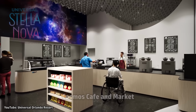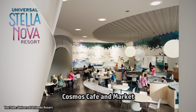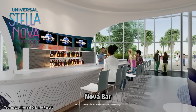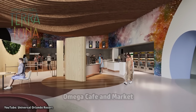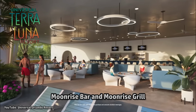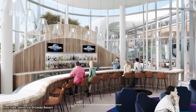At the Stella Nova Resort, there will be the Cosmos Cafe and Market, a quick service location, the Galaxy Bar and Galaxy Grill for drinks and food by the pool, and the Nova Bar for drinks served in the lobby. Terra Luna Resort's quick service is named Omega Cafe and Market, with its pool locations named Moonrise Bar and Moonrise Grill, and the Luna Bar is located in the lobby.